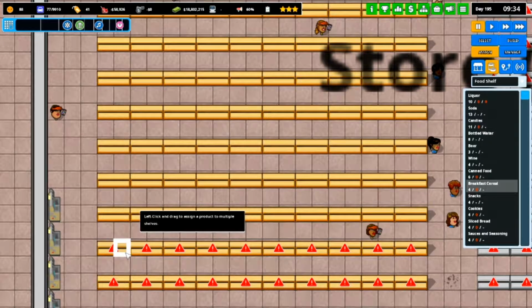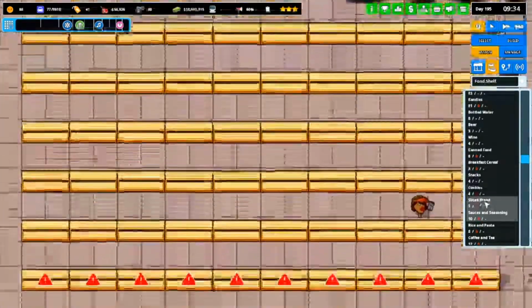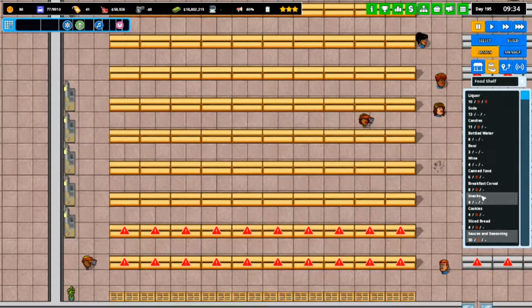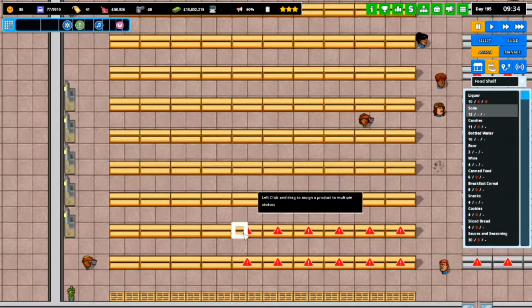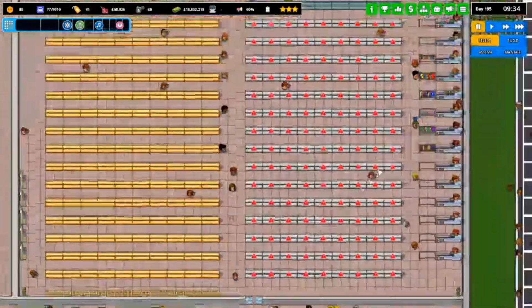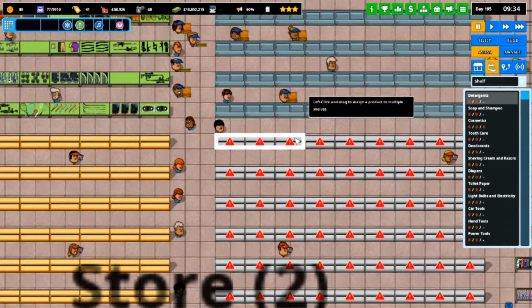I'm going to leave the liquor. Some more sauces in here. Some more. A nice big sliced bread section. Some more bottled water here. And soda. Right, actual shelves. I know there's a lot more of them, so we'll say 3 of each, maybe.